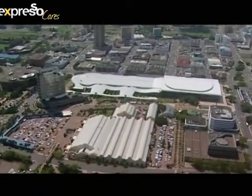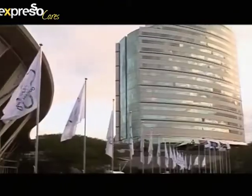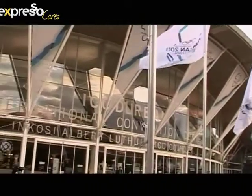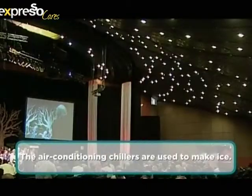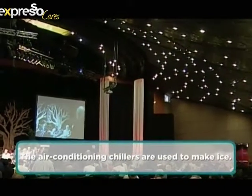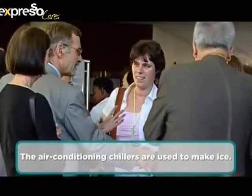Firstly, an energy management solution was implemented using the air conditioning chillers. During the off-peak electricity times, the chillers are used to make ice. During the peak hours, the ice is used to cool the building, hence a saving in electricity consumption.